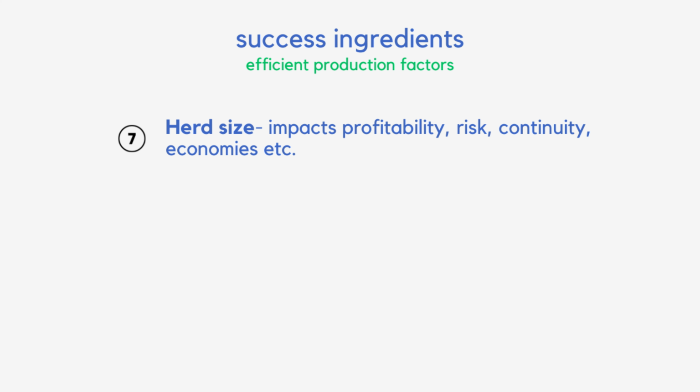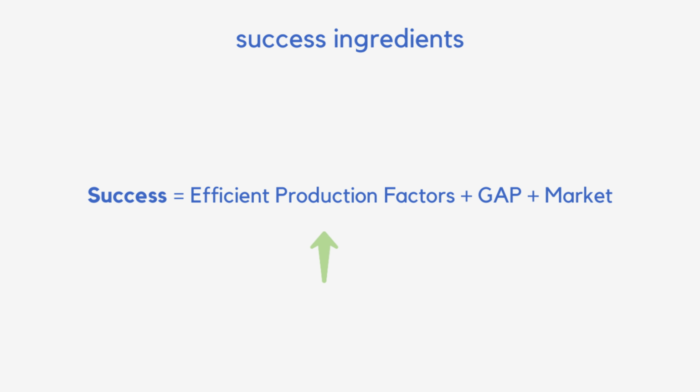So the head size also matters. The bigger the head, the better. It means then you've got continuity. It also means that you've got higher profit returns because you are selling a big head per cycle at a time, which you multiply by the profit per head, which you're going to look at. So all these factors feed into the efficient production factors, which are part of the success equation.